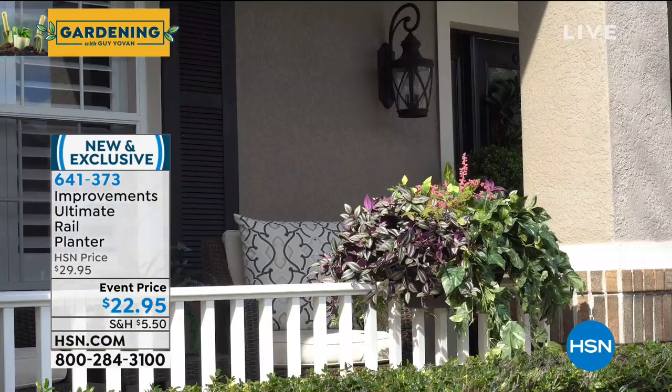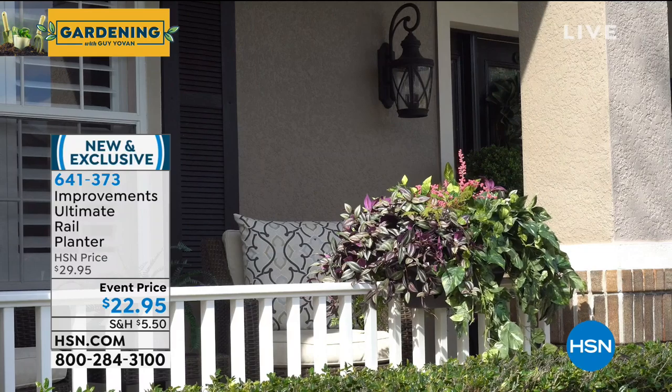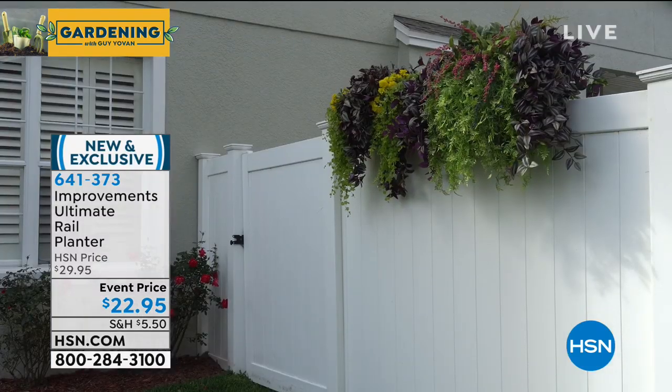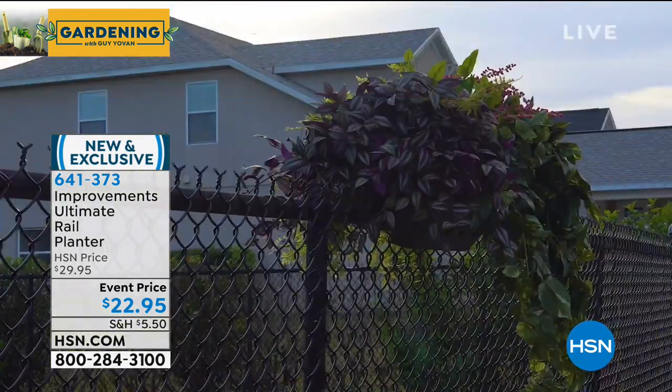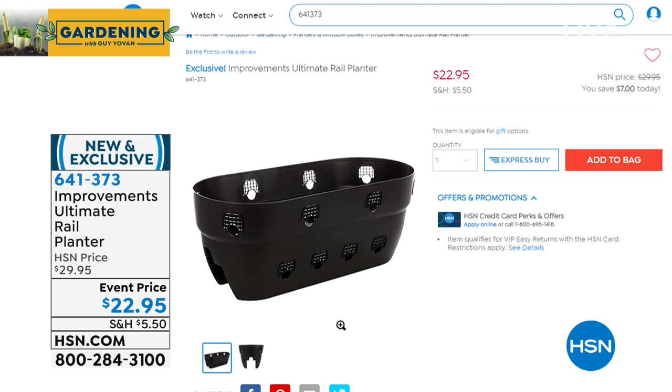You can put this over basically a fence, a railing, whatever. It fits over, it disappears when the plants grow, and it is gorgeous. It takes advantage of space you normally would never take advantage of, and it brightens up a property. It's $22.95. It comes to us from Improvements, and you can put all kinds of stuff.